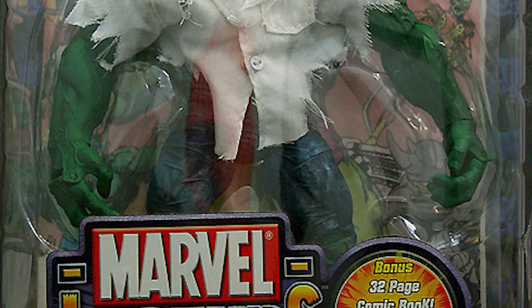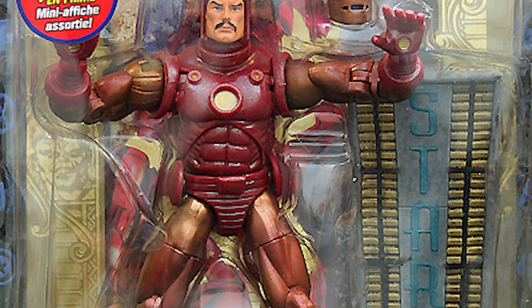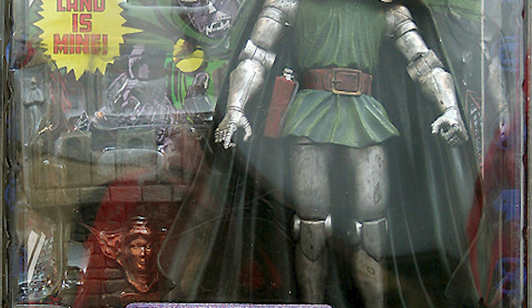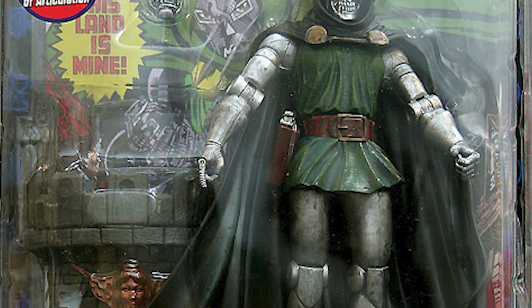But ToyBiz came out swinging in other ways. Right from the beginning in Series 1, they included variants. The Hulk would have a version with a ripped white shirt, the Iron Man has the Model 3 armor, the golden Model 2 armor, and the stealth armor. This would continue in future lines as well. One of my favorites came in Series 2. Dr. Doom would have a removable mask where you could see his scarred face, but the variant was a Doombot.